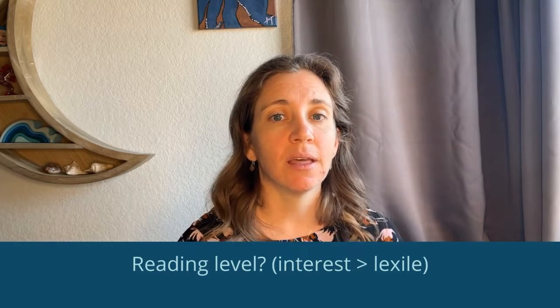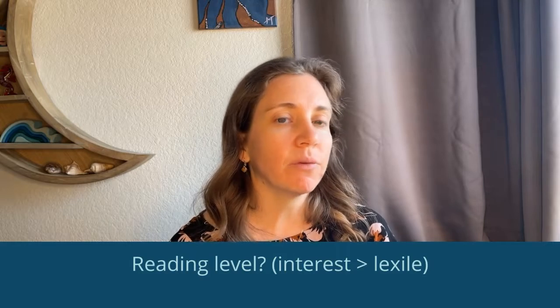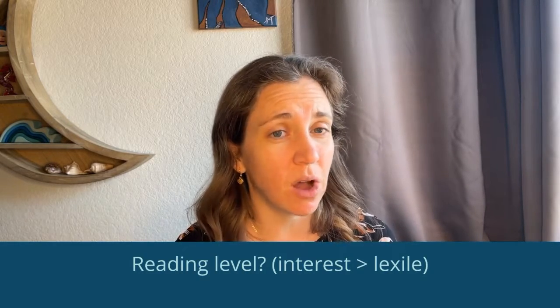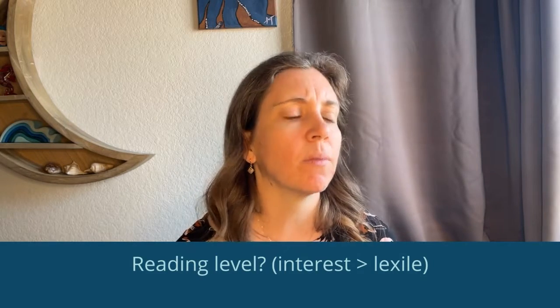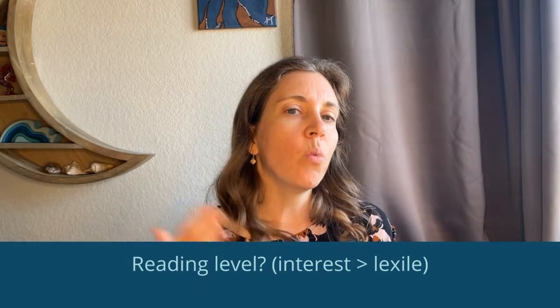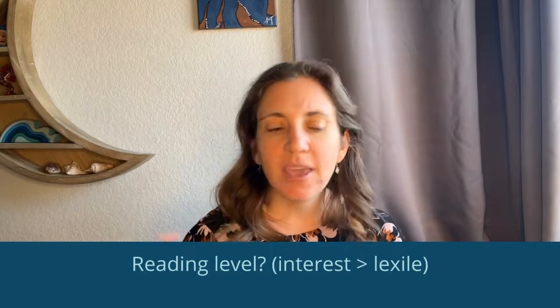If it's a really low level book, think about why they might want to read it. Is it a topic that they're just interested in? Are they just needing a boost of confidence? Are they trying to fulfill some requirement that they read, and this is just the easiest way to do it? What is it that they're needing? So look for that.